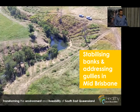As part of our mid-Brisbane partnerships program, which we've been running with Seqwater for a little over 4 years, we're working very closely with landholders through the mid-Brisbane to revegetate riverbanks, install fencing, control weeds and stabilise gullies. This work makes those gully systems and riverbanks much more resilient to high flow events, reducing erosion and the flow of sediment out to Moreton Bay.